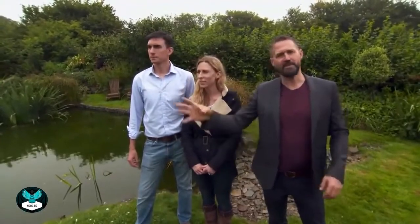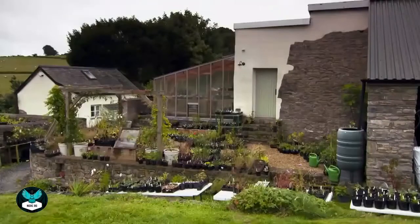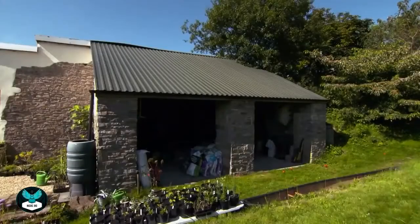So you'd obviously have to get planning permission to convert it, but this was actually a row of workers' cottages, so it's part of the oldest bits of the property, so I can't imagine it would be that difficult to get planning permission to convert. Yeah, it looks a good size space, doesn't it? Very good, yes. You see the potential there. Yeah, I can see that suiting your parents really well, actually.